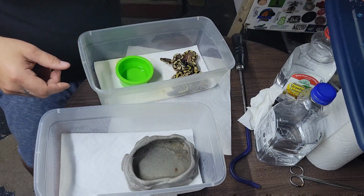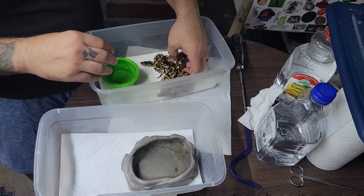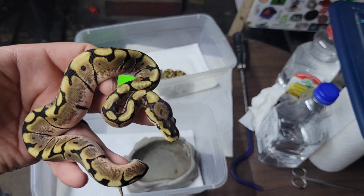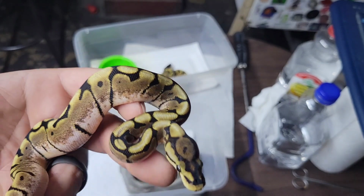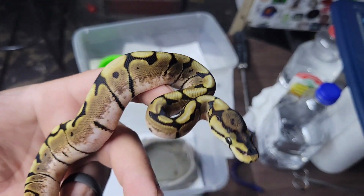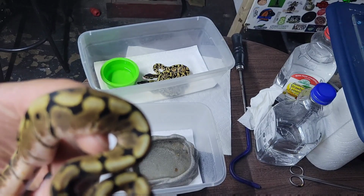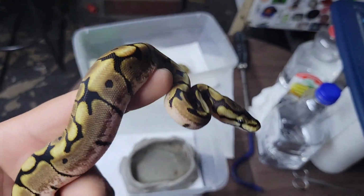So, everybody has shed. We'll start off with the first one that'll be available. So here I believe is a spider, maybe fire, maybe calico. Not 100% sure, because you know how a spider does that to the sides, but could be a spider calico, but possibly fire too. But I don't see nothing else in here. No OD, no NG.